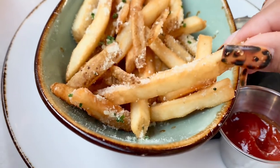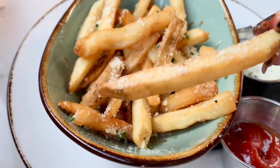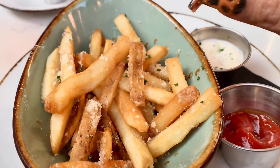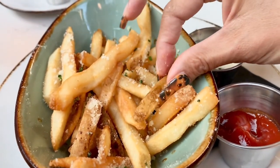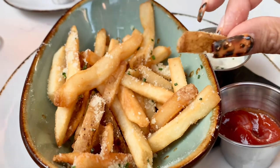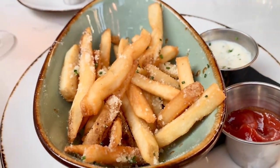This is actually made with duck fat. That's why it's very tasty. They use duck fat to fry these fries. It is a healthy fat, and that's why it's so tasty. It's just so different. I actually haven't tried fries like this in my life. It has that slight scent of duck in it. It's a very unique flavor on fries, and you gotta try this one.